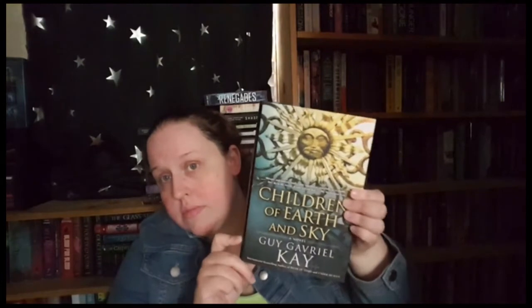This book reminds me of an N.K. Jemisin book. It is Children of Earth and Sky. Look at that sun. And it's by Guy Gavriel Kay, international best-selling author of River of Stars and Under Heaven. So I don't know if this is a companion or part of a series, but it's a big boy.